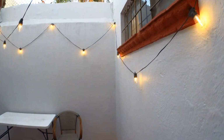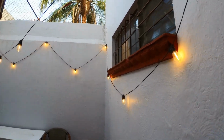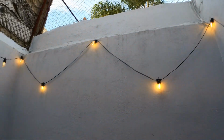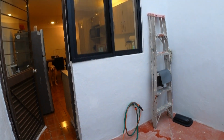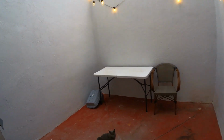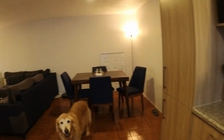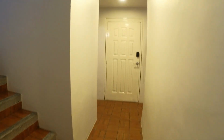Then we got one of our patios over here. I installed these string lights, which are pretty cool. And you can see some remnants of our projects on some of these walls over here as well. There's Mia again. And we've got our garden hose and a ladder and some other stuff. Just, you know, basic house things. We're probably going to put some nicer furniture out there pretty soon to be able to just work outside, especially now that the weather's cooled down a bit. Hey, Days.